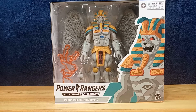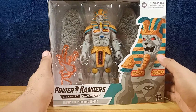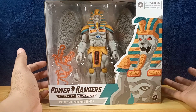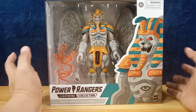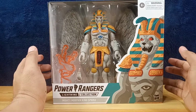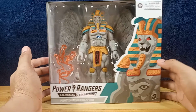According to my research, this character was on an unaired pilot, and also featured in one of the episodes wherein he was tasked to destroy the Red Ranger. Okay, he was pretty popular. Used pretty much for the promotion of the series at the get-go. So I guess it makes sense for Hasbro to make this figure first.